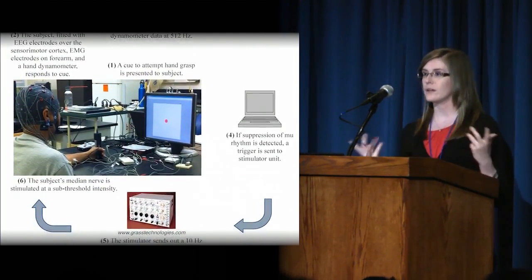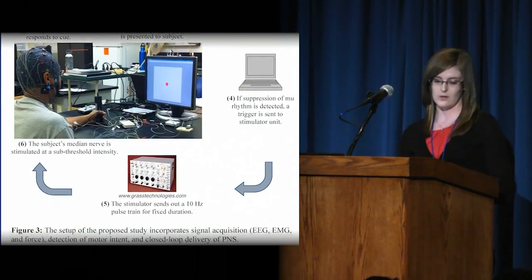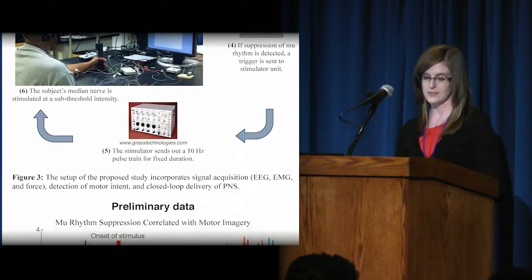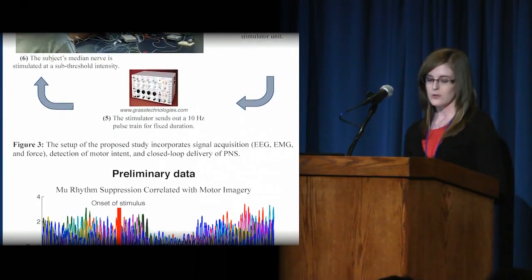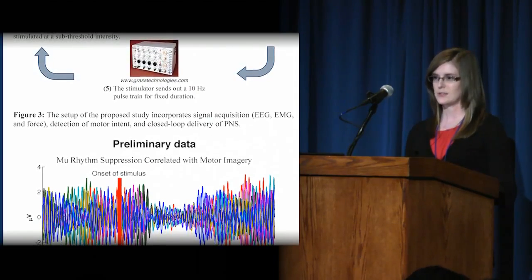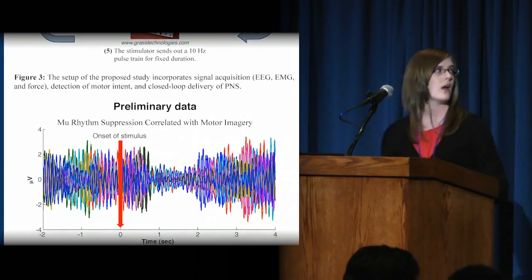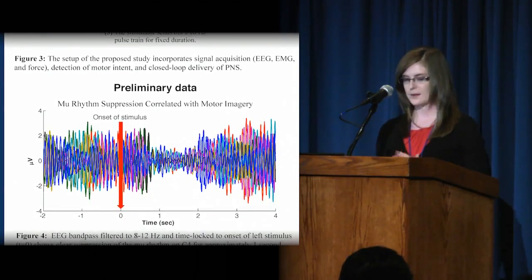So we decided that we want to combine the peripheral nerve stimulation and the motor intent, which would be the cortical stimulation, as a type of therapy before an individual would perform their rehab exercises. So to detect a subject's intent to move, we will use an EEG brain-machine interface. There are changes that are detectable on EEG over the motor cortex when an individual is planning or attempting a movement. And this figure down here shows we presented the subject with a cue at time 0, and then there is a decrease in the signal after a small delay, which lasts for about 1 second.